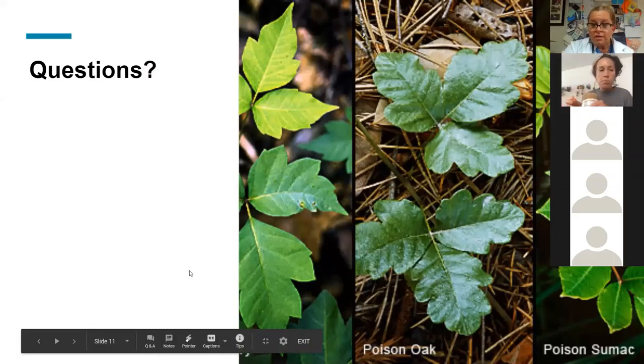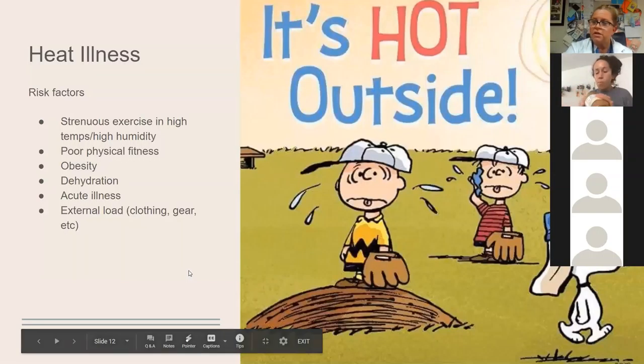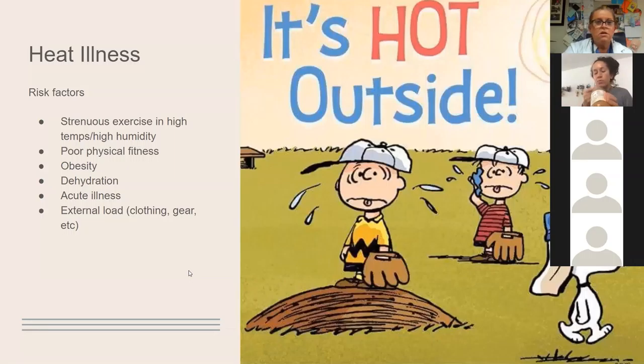We'll move on then. All right, let's talk a little bit about heat illness. We see this quite a bit, and sometimes the public gets a little bit distressed about how to treat heat illness. So I think it's good for us to be aware of how to treat it and how to recognize the different forms of it.